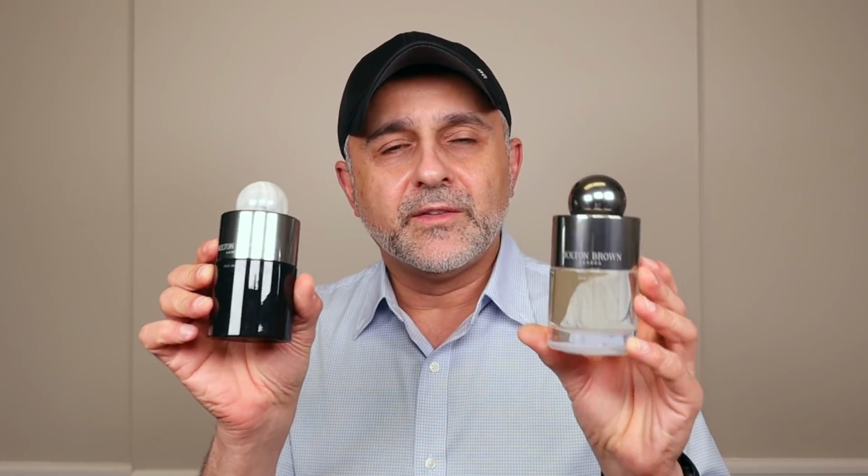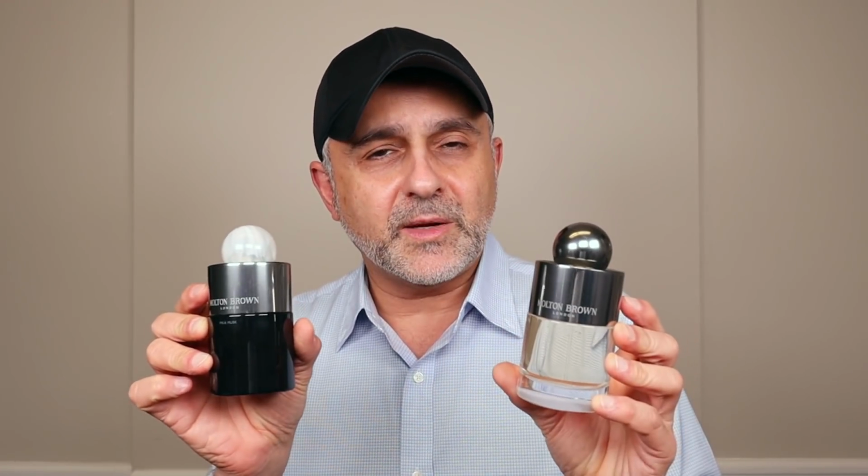Anyway, now going on to the review of these two fragrances, how they compare. Both of these fragrances were launched around the same time, I think exactly at the same time. Eau De Toilette is 100 ml for $120. Eau De Parfum is 100 ml for $160. So there's differences in prices, of course. You get a higher concentration of perfume oils with this one. And the smell does change a little bit.